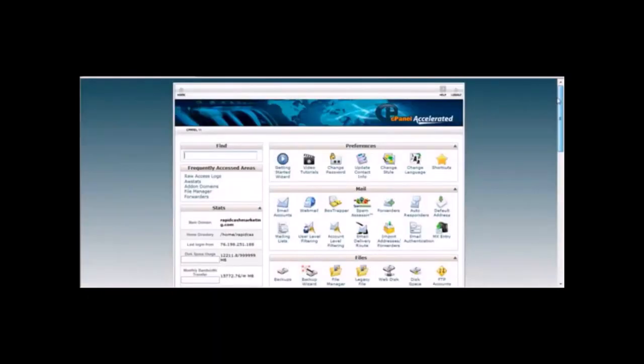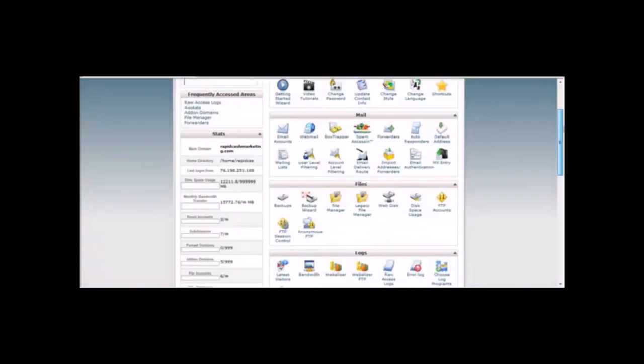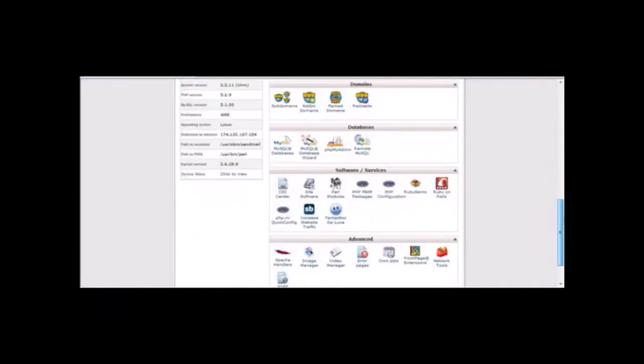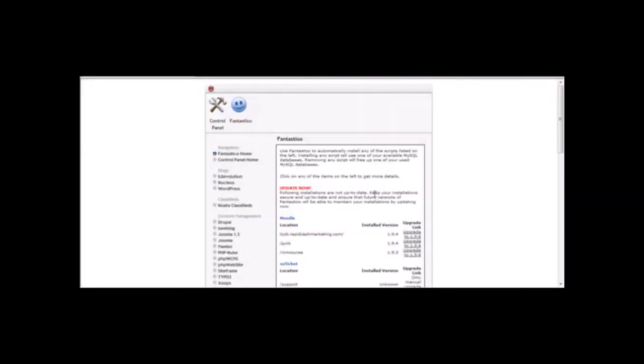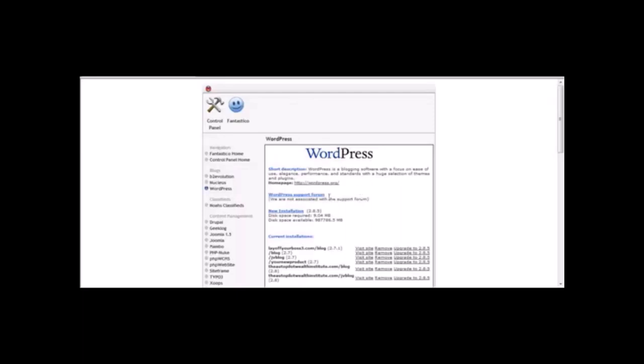So what you're going to do is log into your cPanel, and it's going to look like this, or at least somewhat similar. Scroll down to where it says Software and Services, and choose Fantastico Deluxe. After that, go to Blogs on the left-hand side, and select WordPress. Then after that, choose New Installation.